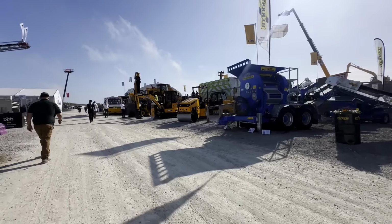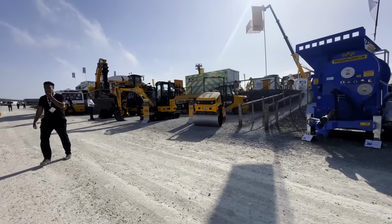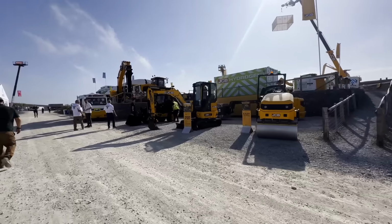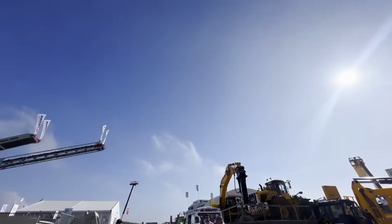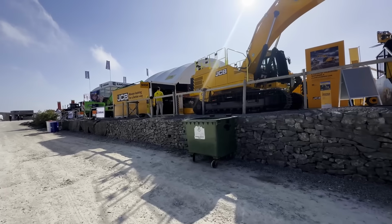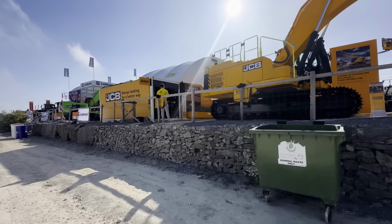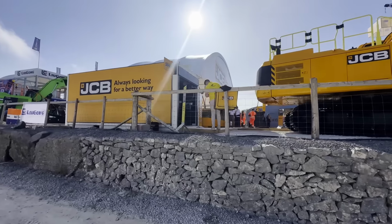Zap Shelter has a big Zap Shelter with a JCB stand this year, which obviously you all know how much I love mine. It's a game changer. Not that you need it in this heat, you need it for shelter in this heat more than anything else. But the Zap Shelters are great because they're a quick and rapid installation. Yeah, they're the best.